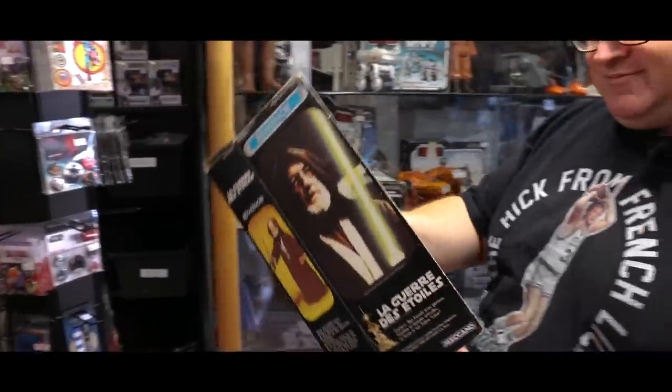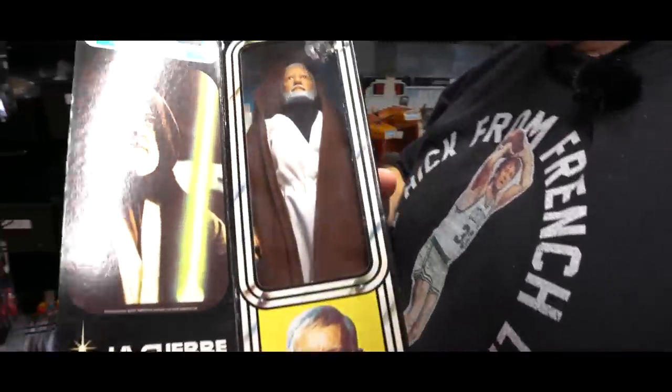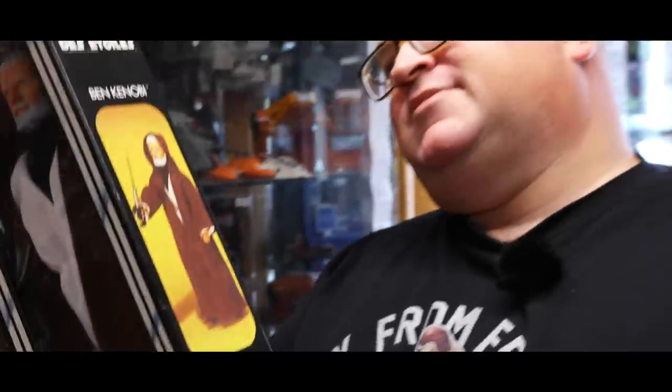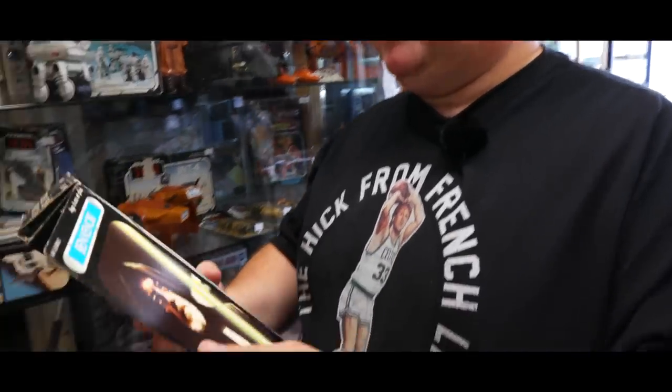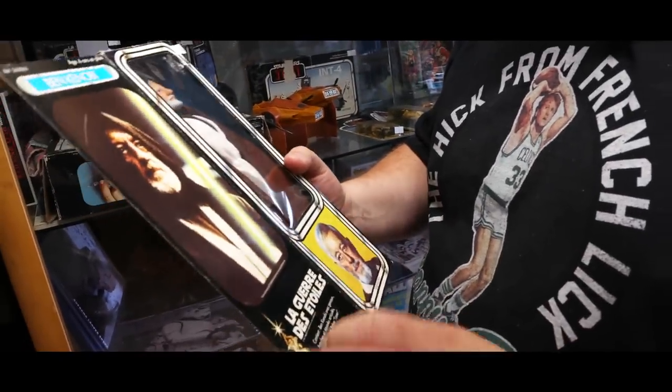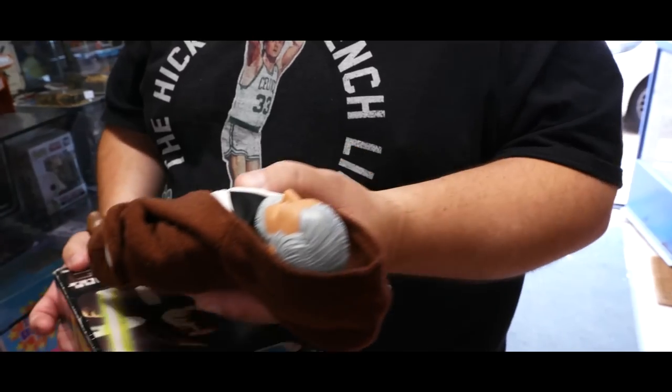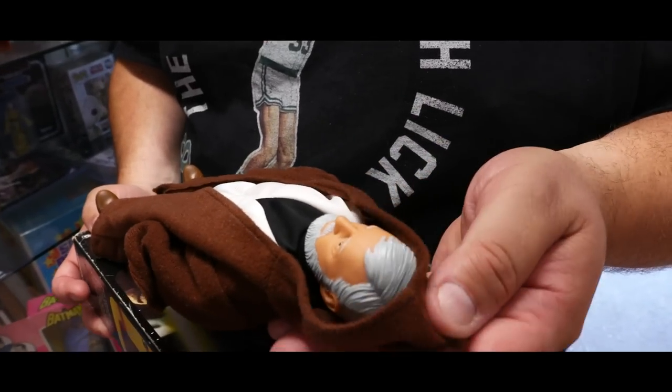Excellent. Right. This is a Meccano version. Dennis Fisher also made 12-inch figures, as did Kenner, as did Palitoy. I do like a Meccano one. He's a good price. I think I need to see him out of the box. Really nice, clean figure.